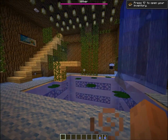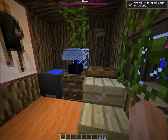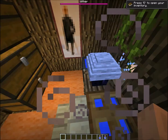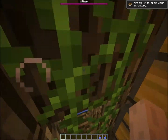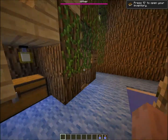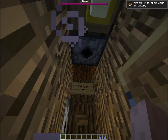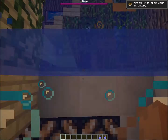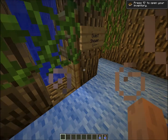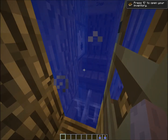Okay, over here we have a guest bathroom in case people want to change. And we have a toilet. Really neat. Then we go out here. We have a guest shower. Want to shower off after they've had a nice dip in the pool. And it actually works. Oh, oops. It actually works and you can close the door and be like, oh, it's nice and private now.